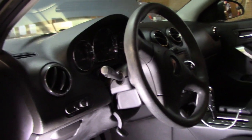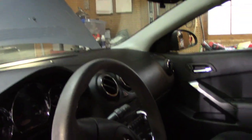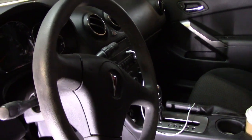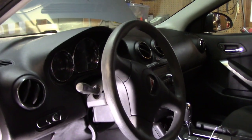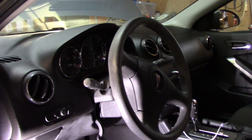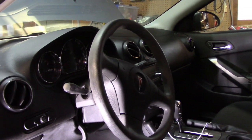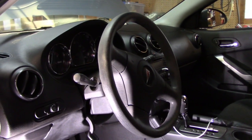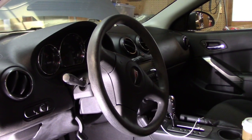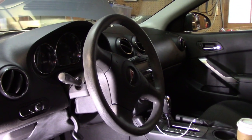Right here, you've got to separate that cover. Now, before you start on any of this, word of caution. You know, that's an airbag up here. I don't play near stuff like that unless I know that airbag is de-energized. So the first thing I did is I took the negative terminal off the battery, and I believe you can leave it off 5 minutes or so, and then go back in there and start working on this. But I'm double paranoid, I guess. I went ahead and took the positive cable off also.